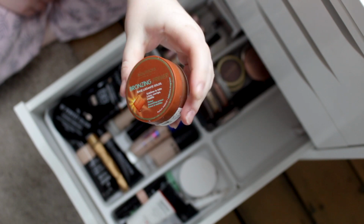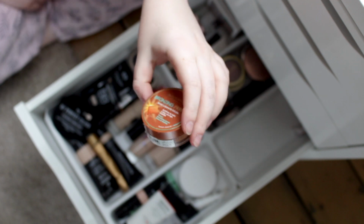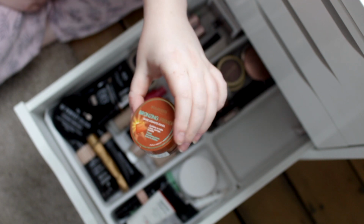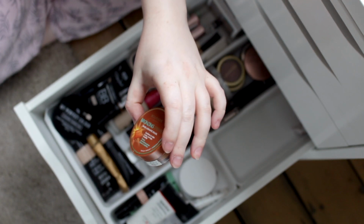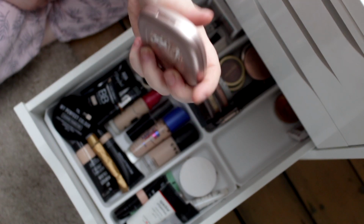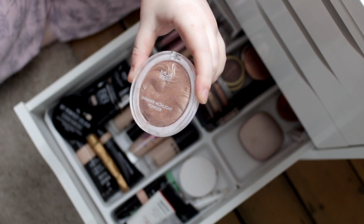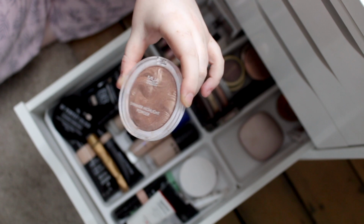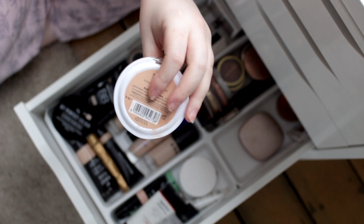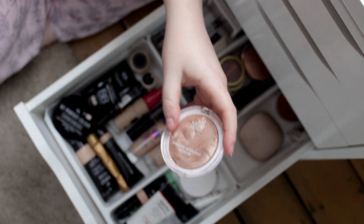Bourjois bronzing primer. This is a really nice one. I think it's discontinued now, but it's actually really easy to use if you're super, super pale, because it's something that you build up very, very gradually. Limited edition baked blush bronzer from Kiko. Love this. I have an MUA highlighter that I use as a bronzer. I've mentioned this a few times and I've used it on a summer makeup tutorial as well, but it's absolutely beautiful. It's in the shade Cashmere and I love it.